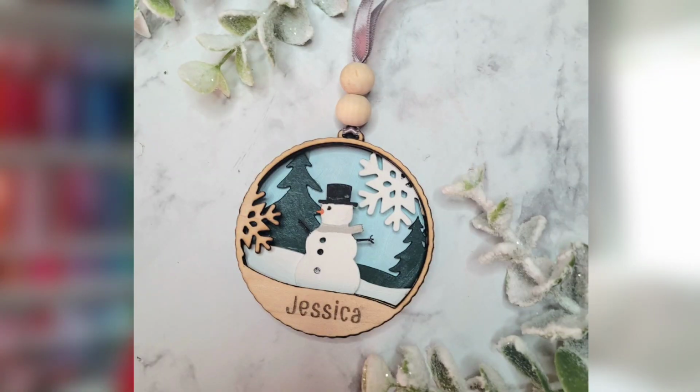Number 9 on my list of handmade gifts under $5 is personalized ornaments. If you have a Cricut machine or a laser cutting machine, these are super easy to make on your machine. And the ideas are limitless, and you could just personalize it either with the person's name, their family name, the year.